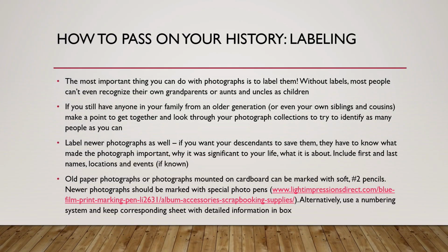You'll see pictures of your parents and it doesn't seem like it needs a label. You'll see pictures of yourself as a child. It doesn't seem like it needs a label. But in 1 or 2 generations, there will be people who have no idea who you're talking about anymore or who they're looking at.